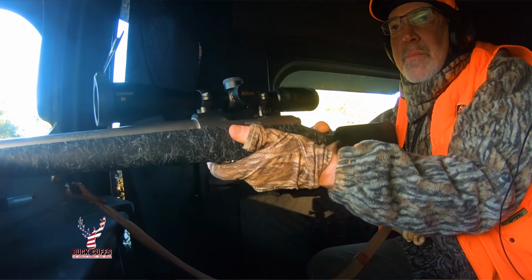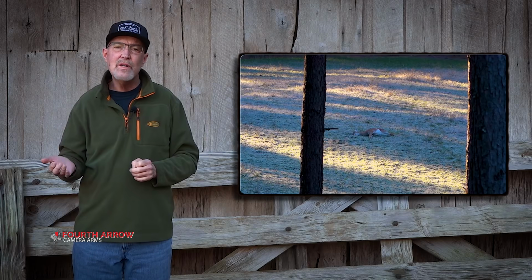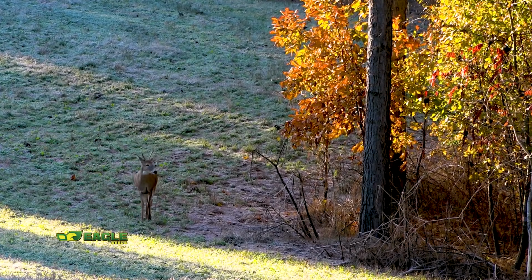I was thrilled the doe dropped in the plot. A doe, any doe, alive or dead, in front of a hunter this time of year is a great attractant for a buck cruising the area. As the frost began to melt, we saw several other deer.